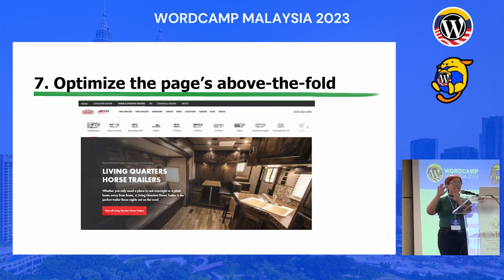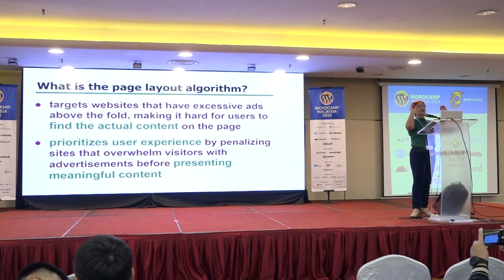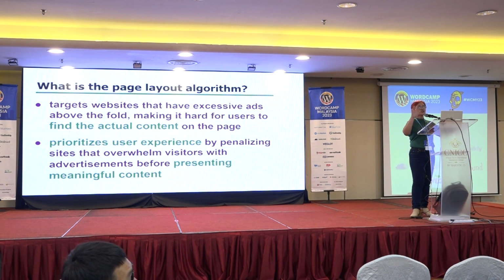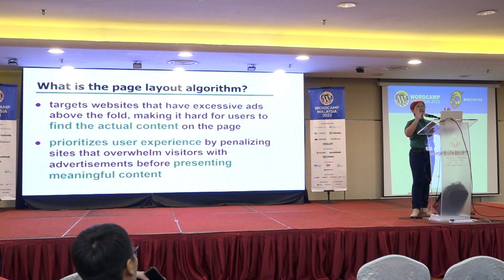Tip number 7, optimize your pages above the fold. So above the fold is the part of the page where you see first when you land on it, right? Did you know that Google has a page layout algorithm since 2012? So that algorithm specifically targets websites that have too much ads flashing when a user first lands on that page, and so it covers all the important content or the main content of that page. So Google would penalize you for that.